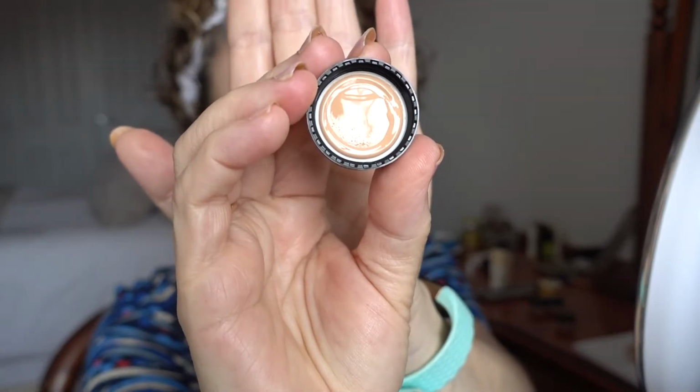So here I am, barefaced. So let's start with MAC. They decided, my goodness me, what customer service, they've given me NW15 and NW13. Now the NW13 is probably as close to my natural skin, and that just means light medium. I'm going to try the NW15. Yeah, so as you can see, that's probably slightly darker than my face, but we're going to give it a go, and we're going to do exactly half.